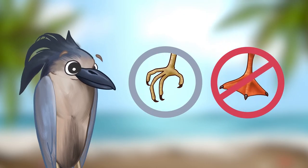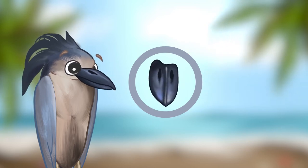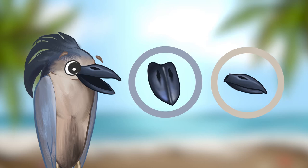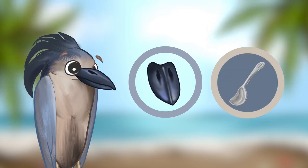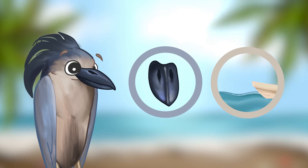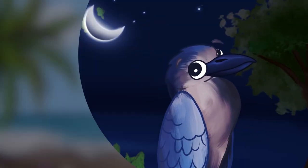The beak is so unique that it can look like a spoon or a raft, hence its name. The males have a crest with long feathers, which their mates seem to find quite attractive.